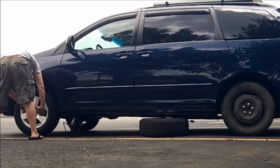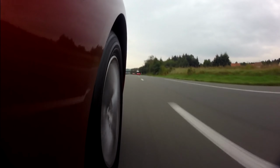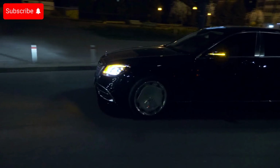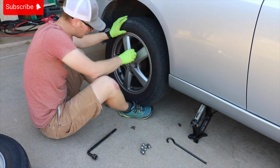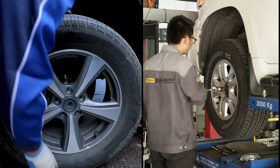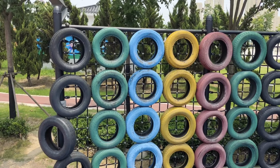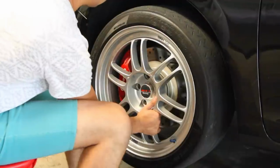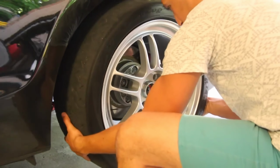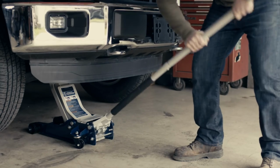Without rotation, the tires on the front axle often wear out faster due to the additional load from braking, steering, and acceleration. Why does this matter? Uneven tire wear can significantly reduce the lifespan of your tires. By rotating them regularly, you can extend their lifespan by up to 25%. Considering that a set of quality tires can cost $600 to $1,200, this simple step can save you between $150 and $300 annually by delaying replacements.